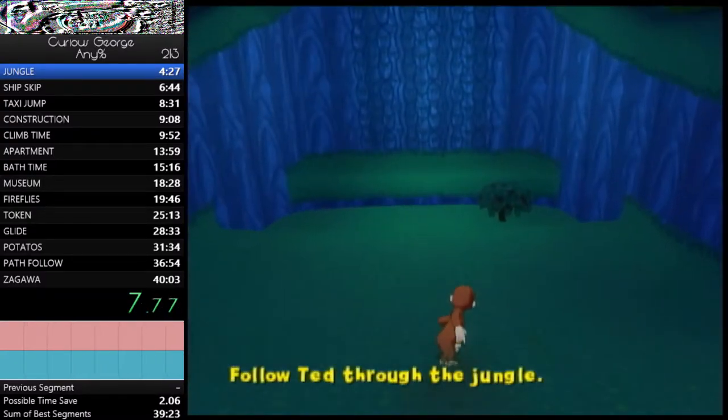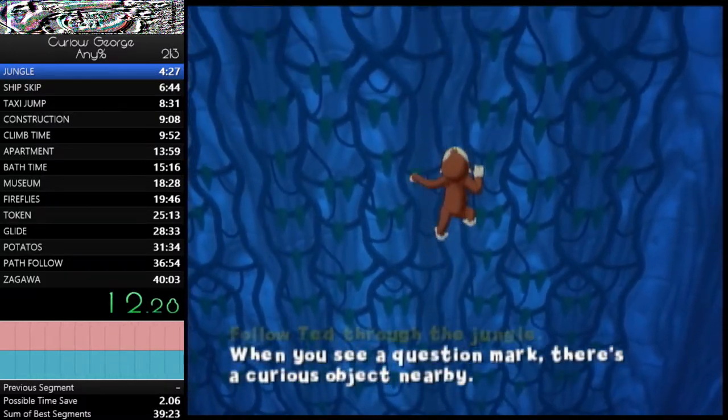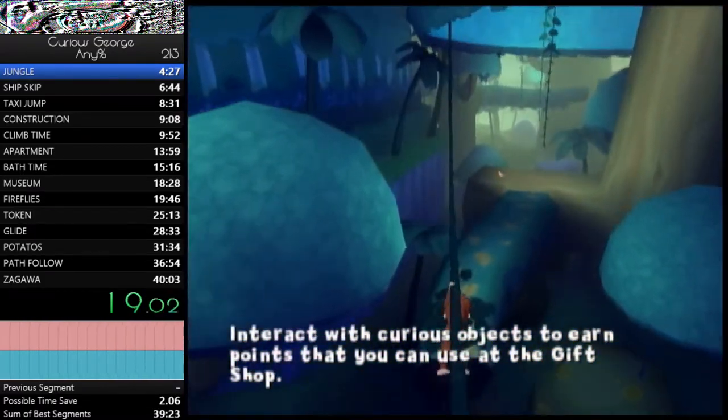Follow Ted through the jungle. When you see a question mark, there's a curious object nearby. Interact with curious objects to earn points that you can use at the gift shop.